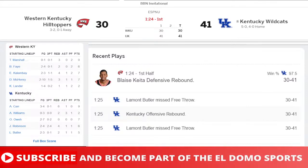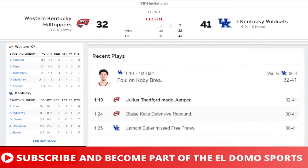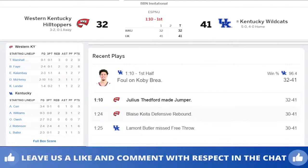Butler bumping Jackson off the bounce. Deep now to Thetford on the left wing. Gets a pick from Cada. Dribbles right to the block, puts it up. It's good! He's fouled, and it counts! Julius Thetford on the move from left to right. He has cut the Wildcat lead to 9 with a minute 10 to go in the first half.